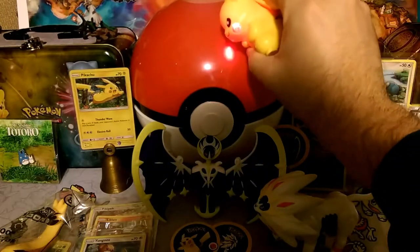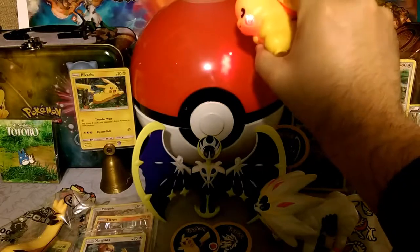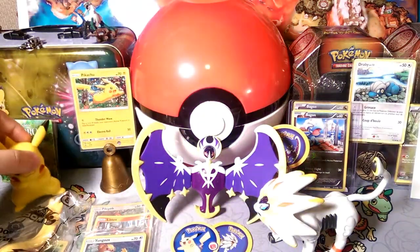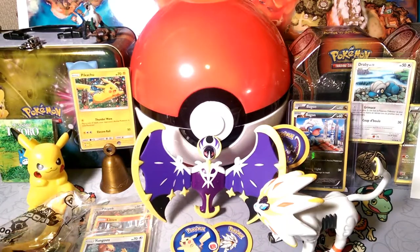Which is kind of cool. Yeah, Pikachu. Alright, sorry. Let's turn those lights back on. I prefer it to be blaring than not blaring. So we'll put Pikachu over here. Starting to get our things together.